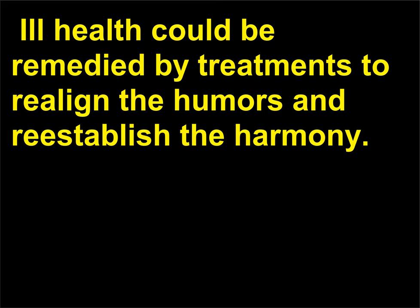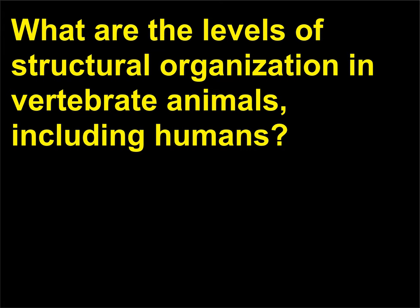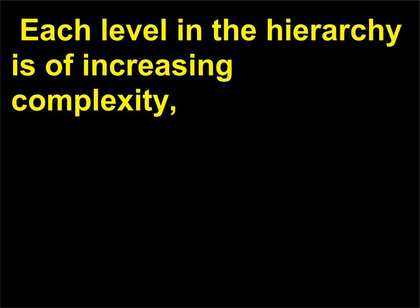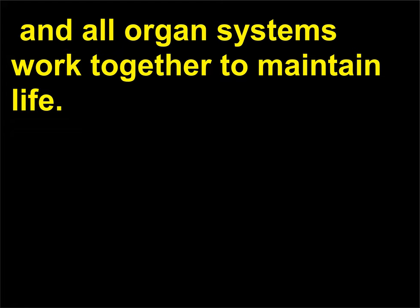What are the levels of structural organization in vertebrate animals, including humans? Every vertebrate animal has four major levels of hierarchical organization: cell, tissue, organ, and organ system. Each level in the hierarchy is of increasing complexity, and all organ systems work together to maintain life.